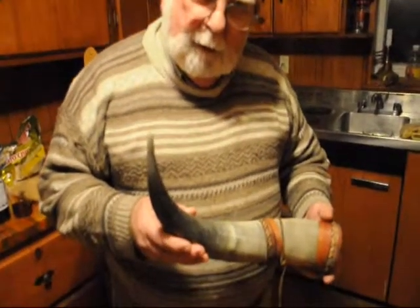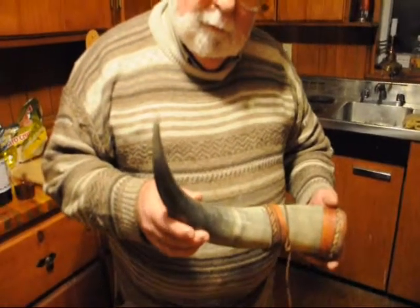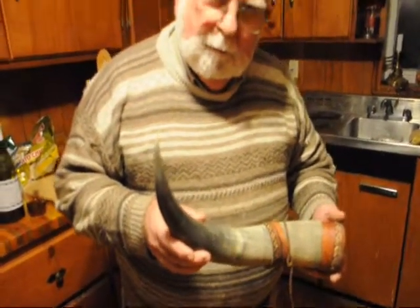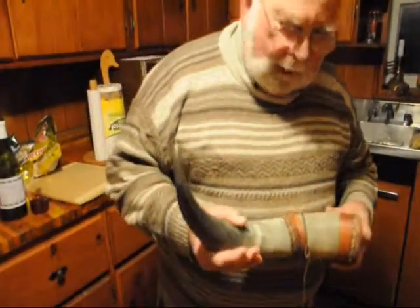This is James Diamond, and a couple years ago I gave him this horn here to identify, and I thought he wouldn't know what it was, but he did. Okay, tell us about this horn here. Well, this horn came from a cow in Africa.